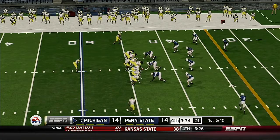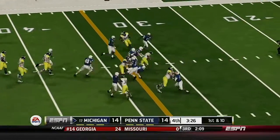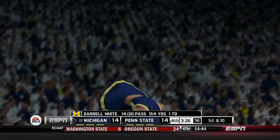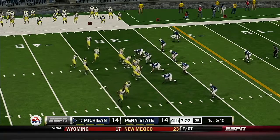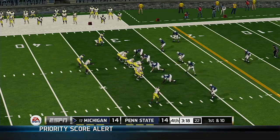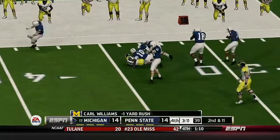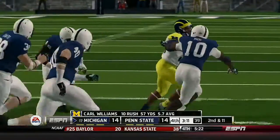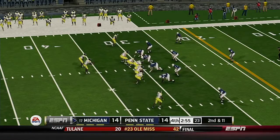Mike 40. Fires out to his receiver. And they make the stop at the 30-yard line. First down. Little handoff. And they got to him before he could get back to the line. Second down and 11. Ball on the 30-yard line. Less than 3 minutes in the game.